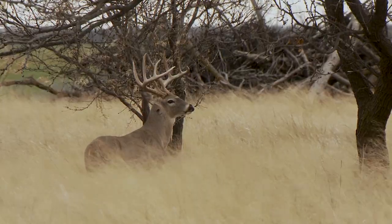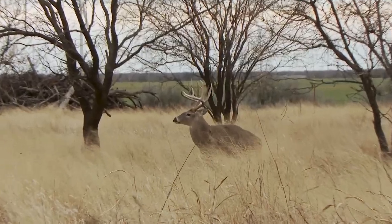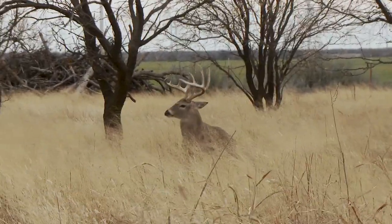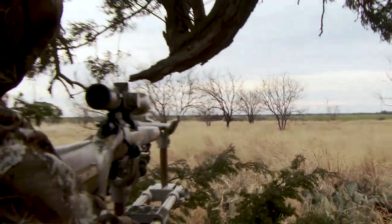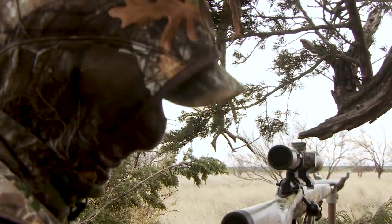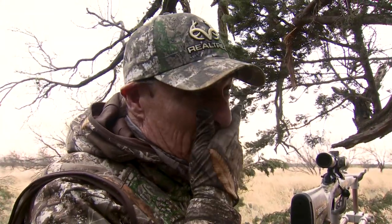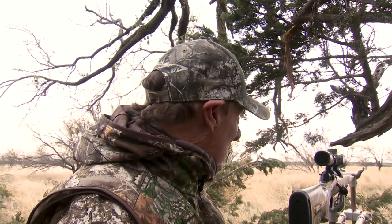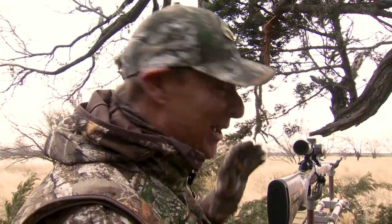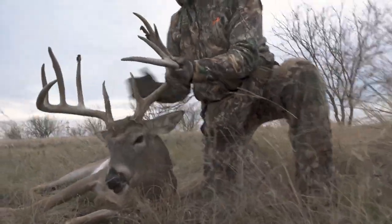Ready? Yes, sir. We got totally lucky, totally lucky. The wind has been just howling and blowing really, really hard all day. And the neat thing about it, we have a tracking job. He's close. Oh, yes.